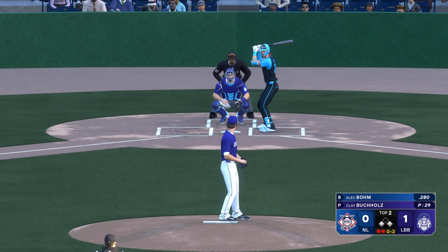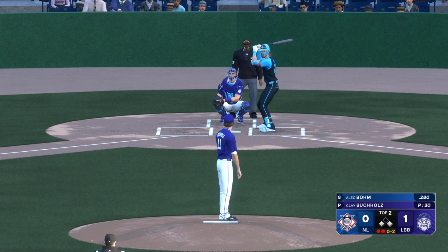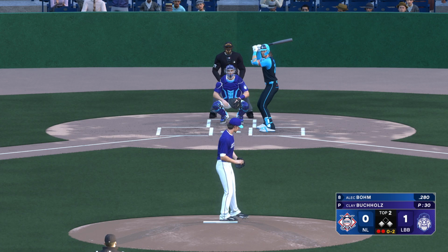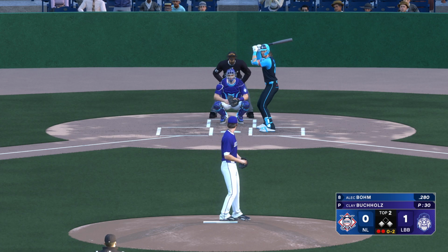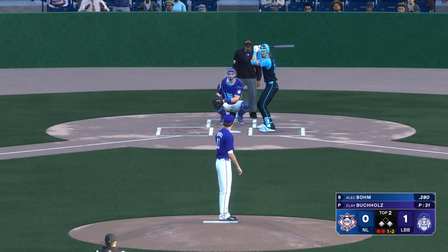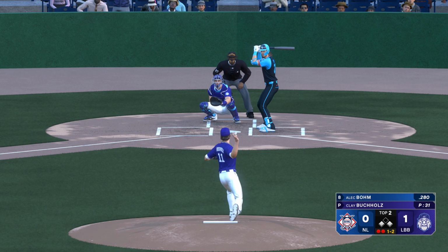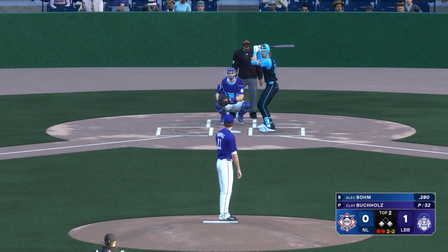And a bat like this is almost over as it begins. In this situation, you have no idea what the next pitch is going to be. You just got to hope that you can make contact. In the dirt, and the count 1-2. And there's a ball.